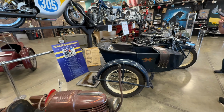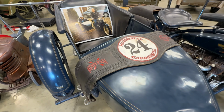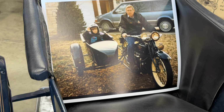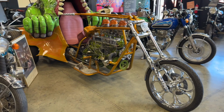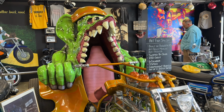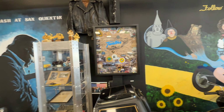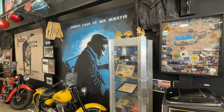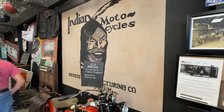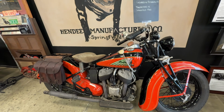The mission is to preserve and display motorcycle history while attracting visitors interested in history and vintage motorcycles. So you can see that it says Cannonball 24, and what that means is they rode it across the country, like the Cannonball Run. And in some of those races, it has to be over a 100-year-old motorcycle. That's pretty crazy. And that's a pretty crazy looking motorcycle. They also have posters and murals and other historic things around the museum. A lot of Indian motorcycles. If you're into motorcycles, you definitely have heard of that.